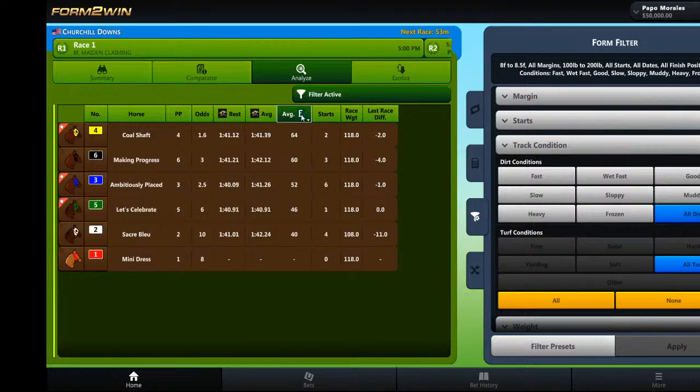So I'll sort this from highest to lowest. And it looks like Coalshaft was the only horse that was, well, Ambitiously Placed was third ranked on average Equibase and fit also on form to win. But it looks like the favorite, who is just under 2-1, is going to be who form to win likes. But the 5 is a little bit interesting in that he placed... Form to win has a rank 1, but that's only with one start.